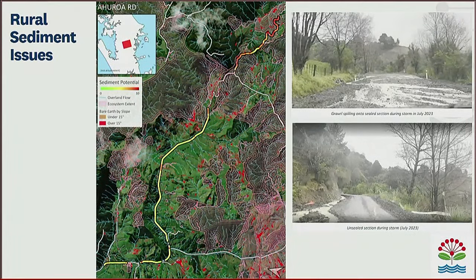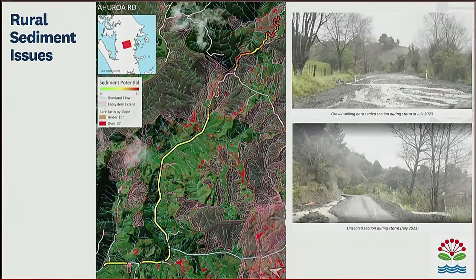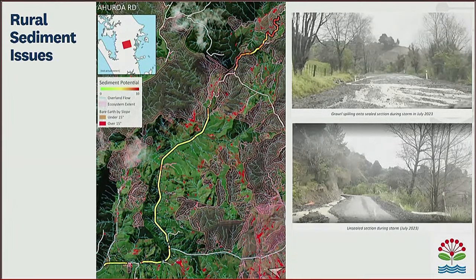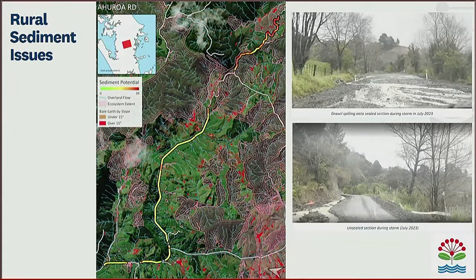What's really nice about this work is that we've taken post-Gabrielle satellite imagery, mapped the bare earth areas across the whole region, and we've been able to create a way of identifying areas that are really important as critical sources of sediment that can go into our waterways.